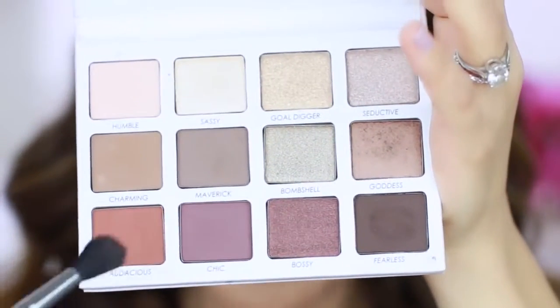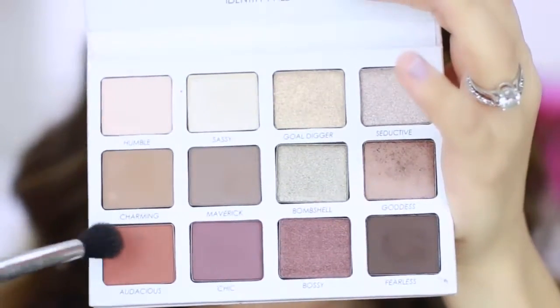I think I want to add a little more warmth to the crease, so I'm going to pick up Audacious and just try this out.